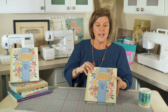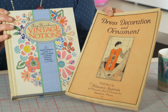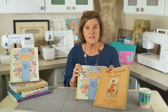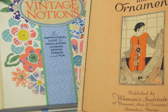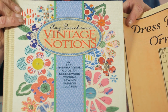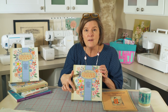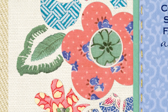So let's start with the cover. It is inspired by this publication, Dress, Decoration, and Ornament. We took the flowers on the dress as a theme and added vintage fabric prints to each flower. You will also see buttons and snaps that were made shiny in the printing process. The cover is a textured linen feel, and the embroidery stitches are raised to enhance their details.